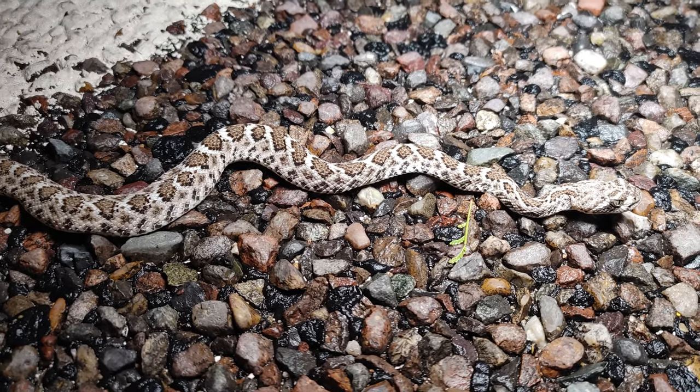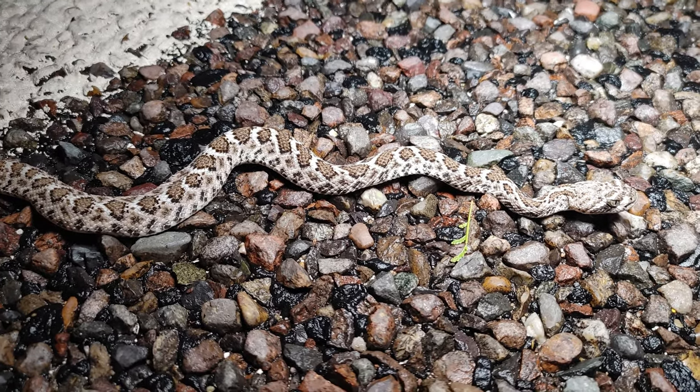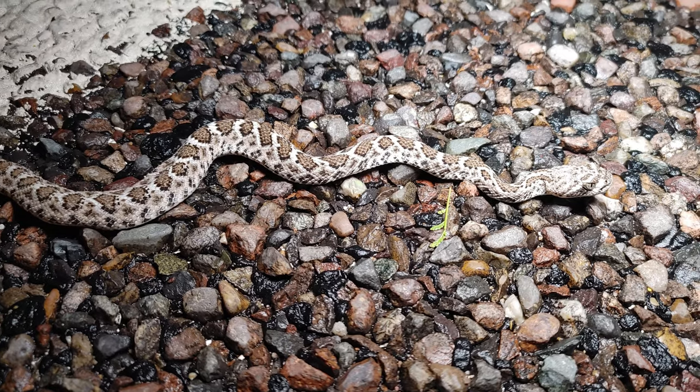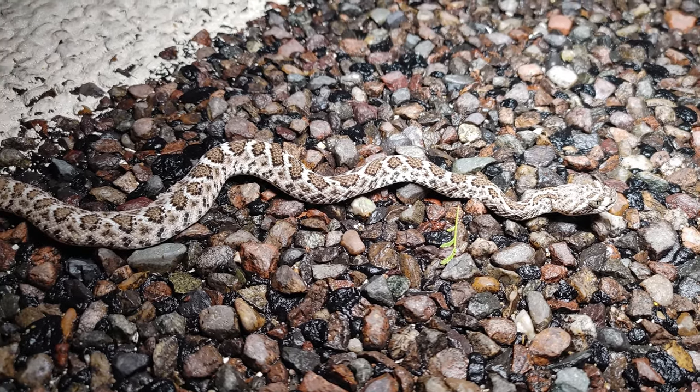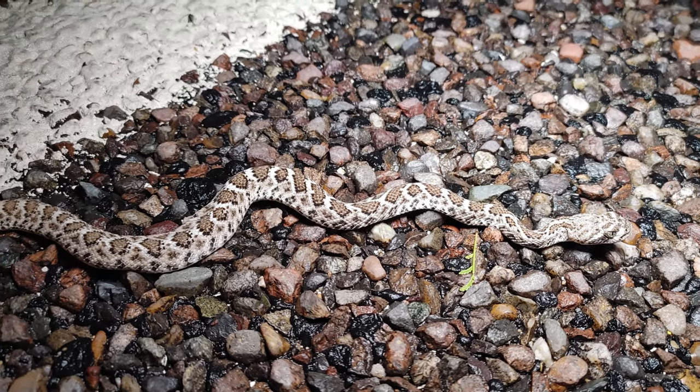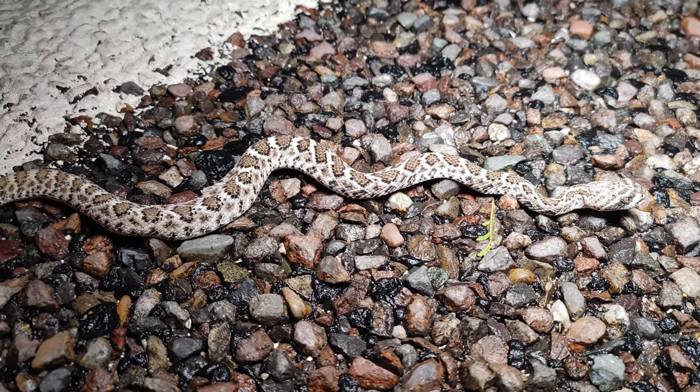These guys are really common out here in the low deserts of Arizona, but I love them anyways. I just love rattlesnakes. Very cool. All right, I'm gonna get this guy off the road and keep going.